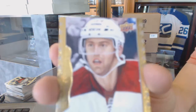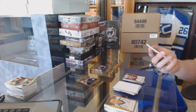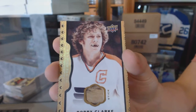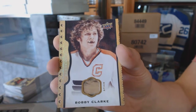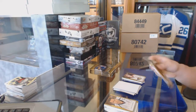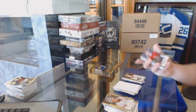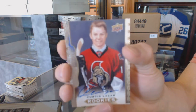We've got a rookie for the Arizona Coyotes, Brandon Gormley. And a base game used stick, number 9/35 for the Philadelphia Flyers, Bobby Clarke. 9/35 for the Philadelphia Flyers, Bobby Clarke. Rookie autograph for the Ottawa Senators, Curtis Lazar.